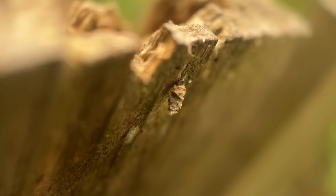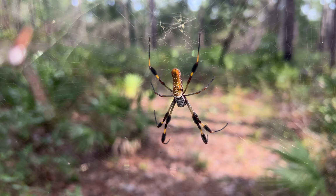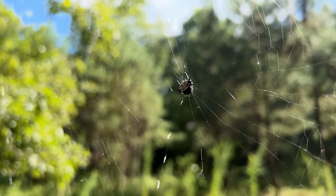If the prey in the area are very small, they'll make the mesh size finer. If the prey are larger, they'll make it coarser, allowing them to cover more area with the same length of capture spiral silk. So there's more going on than just programmed instinctive routines. These spiders respond to changes around them in intelligent ways. They do learn. If their web keeps getting wrecked in one place, they'll put it somewhere else.